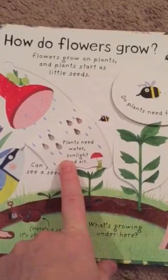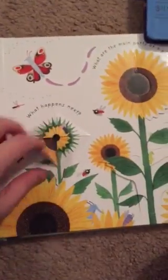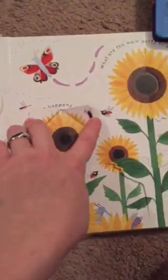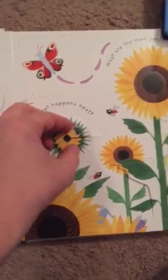So here's the little seed. They can lift the flaps and see plants need water, sunlight, and air, and they go through all the different steps of what the plants need. And just interesting flaps. It's not just a flap on a page, but they really go into detail to make it thrilling for the kids.